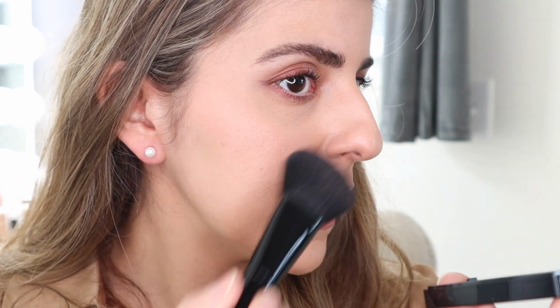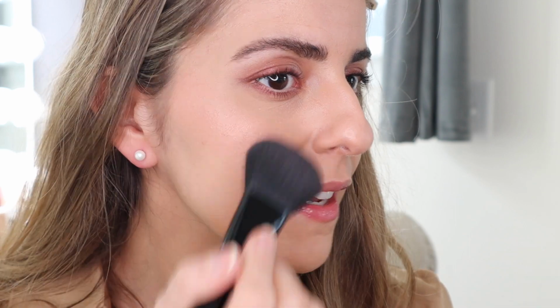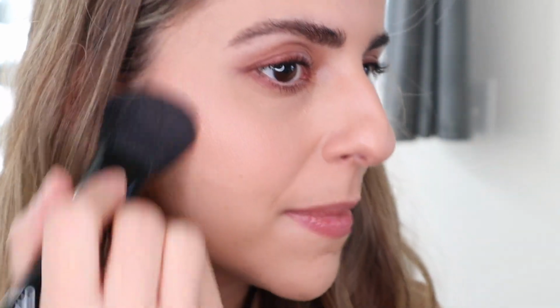I hope the camera is picking it up, but there is a slight glow. It's not too prominent, but it's enough to really be very beautiful. Just gives you a natural glow. I just turned the light down so that hopefully this picks up on camera, although I feel that it's so sheer, I probably won't. Hopefully it is, because it's very beautiful.